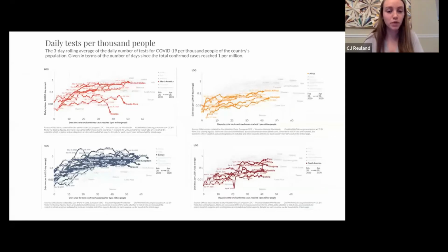So if we then look more globally and we take a look at the levels of testing per 1,000 people in different continents. The top left here, we have North America. Below that is Europe. Top right is Africa, and below that is South America. You can see generally these trends of lower levels of testing per 1,000 in countries and regions with lower income. You can see that the US is steadily rising and reaching a plateau, not reaching some of the levels of European countries, but that there is some association you can see with income level and daily tests per 1,000 people.